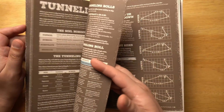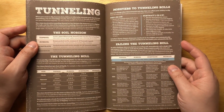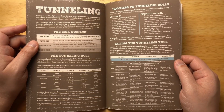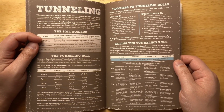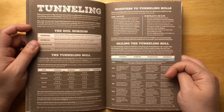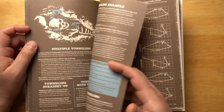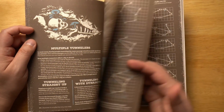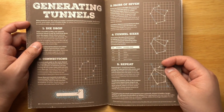Climbing example. I love how there's these detailed play examples of how this stuff works. That is super helpful. How to tunnel. Depending on the kind of earth that you're tunneling through, how fast you're going to move. What happens if you fail tunneling rolls. Little subsystems for everything. Tunneling straight up. Tunneling with dynamite. Generating tunnels.